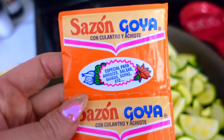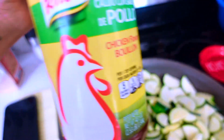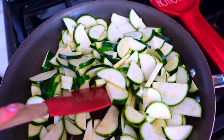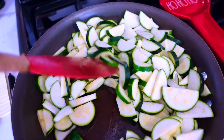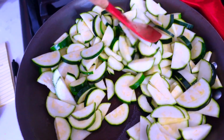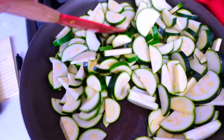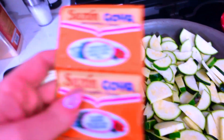So I'm gonna add 2 of those, and then about a tablespoon of Knorr chicken bouillon and a little bit of water, and just cook it down. And it tastes really good and has a nice little flavor. And it's a nice way to eat. Zucchini by itself tastes like, I don't know, drywall or something. There's very few veggies that taste good on their own, and zucchini is not one of them. I feel like they're just kind of bland. But I think with a little bit of seasoning, they taste pretty good. And I know you guys would like it.